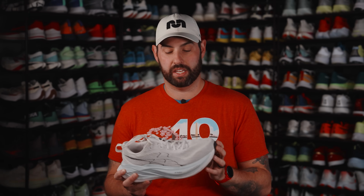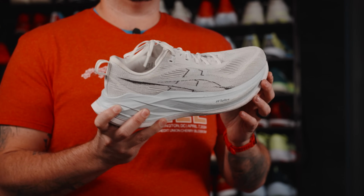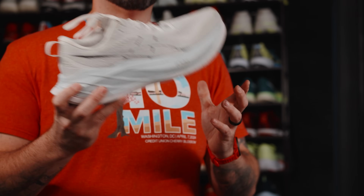It does run a little bit shorter. Everyone always said the Superblast V1 ran a little long. I wore an 11.5 in the Superblast 1. I normally wear a 12 in ASICS. I got this in 11.5 and my toes are a little bit crammed in here on the run, so a 12 probably would have been fine. They did kind of shrink it back down.